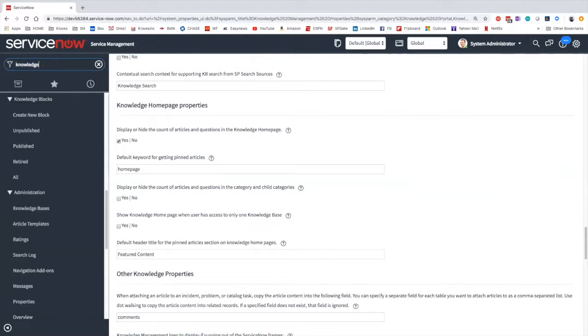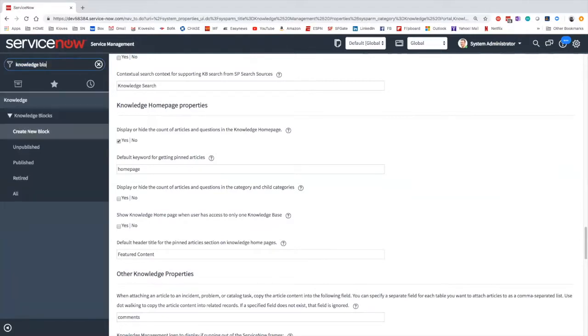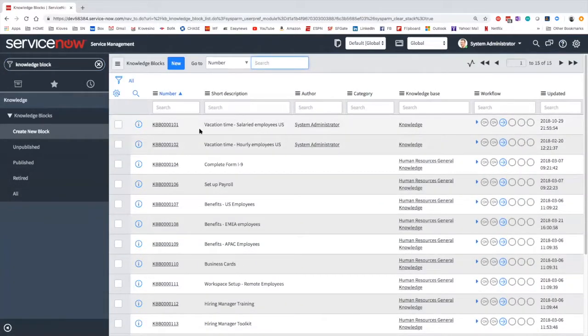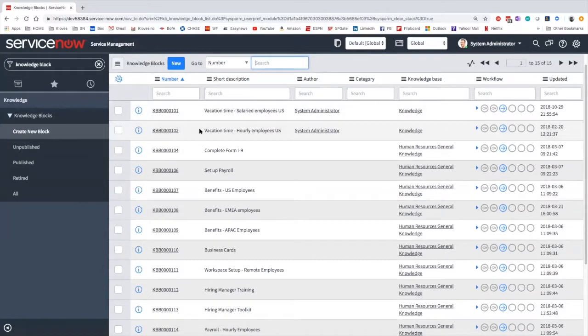So to configure your knowledge blocks, there's a new sub application under knowledge, and there's a couple of things here to note. You can create a new knowledge block. You can look at unpublished knowledge blocks. You can look at published knowledge blocks, retired, and all knowledge blocks. The way I like to consider knowledge blocks is to think of them as mini knowledge articles, mini snippets of a knowledge article.